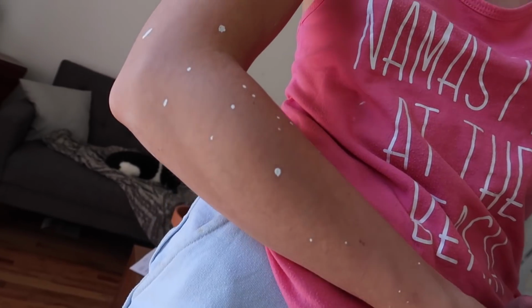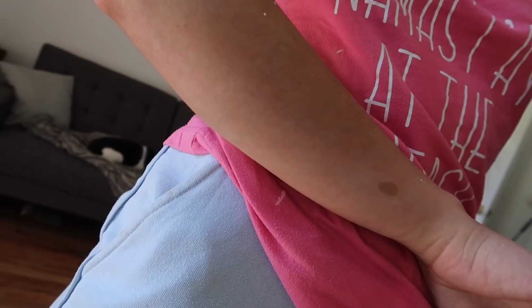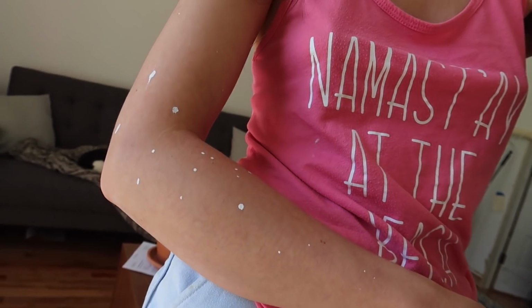This just happened. It splattered, and it looks like I have the paint pox. That was really corny, but it made me laugh. I'm clearly by myself and really bored and trying to make myself laugh.